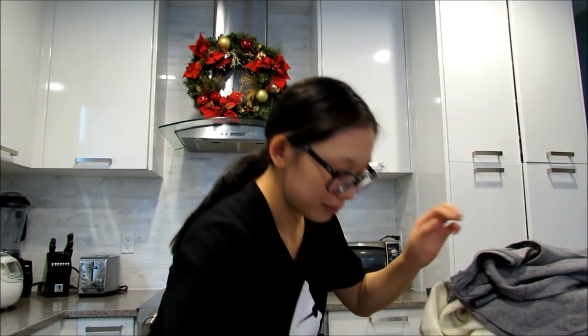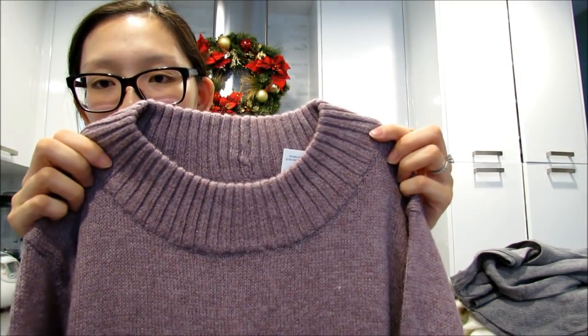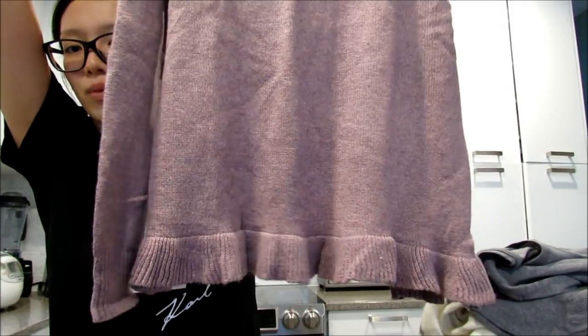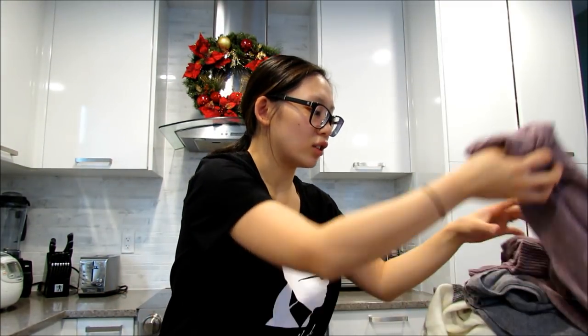And then I also got this sweater, which is a purple sweater. What I like about this is it has a unique sort of neck, almost like a turtleneck and kind of not. And then it has this ruffle hem, so I really like that, and I just really love the color as well. I got that in a size large because I just want it to be nice and loose. I don't like my sweaters to be tight.